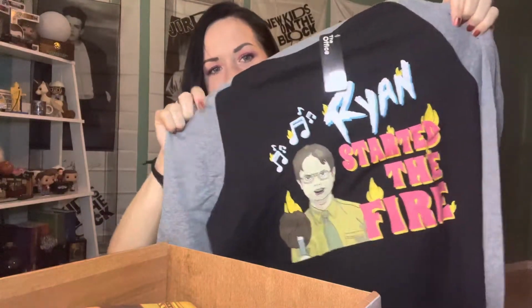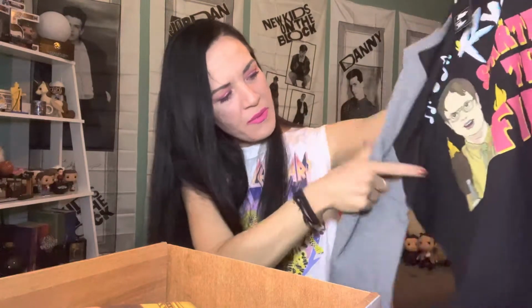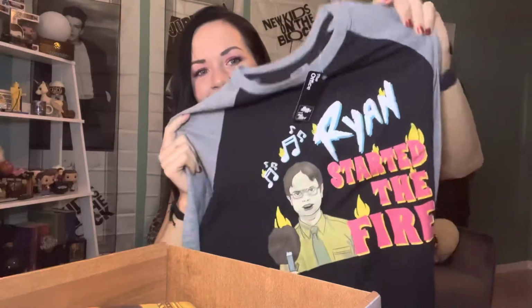Oh, Ryan started the fire. That's hilarious. What kind of sandwich was he making? Look, Dwight's holding it, and it's flaming. This is so funny. The only problem I ever have with sleeves like this is that they usually don't fit my short arms very well, and they look really boxy and baggy on me, but that's funny.